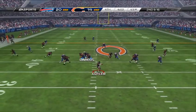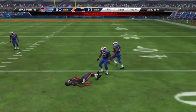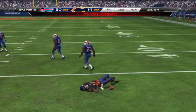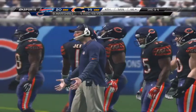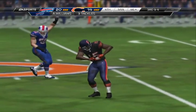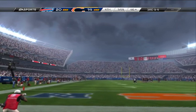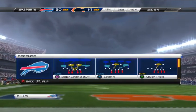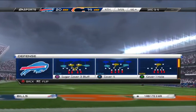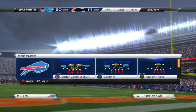Cutler is going to take it from the gun, looking to the right side and throwing. Here comes the training staff as we've got a player down on the field. I think you can just tell by the body language and the way he's acting, that is an upper body injury. Hope it's not severe. We'll let you know as soon as we find out. Nice job by the quarterback, finding the open guy short. They get the completion. They still do not get the first down, though.